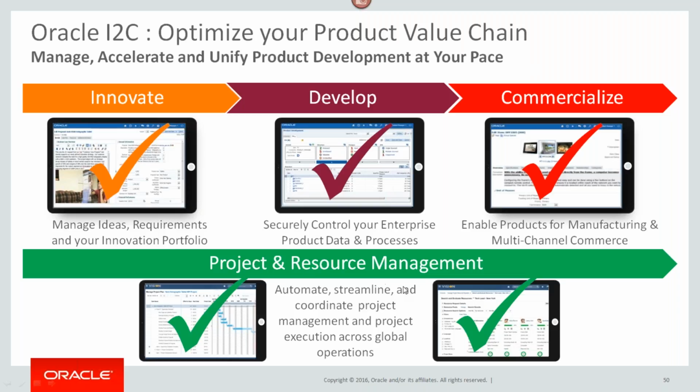And then the project and resource management, this is an area where there is a little bit of an overlap, right?